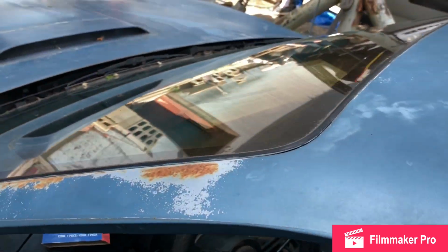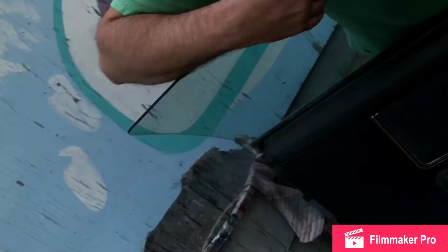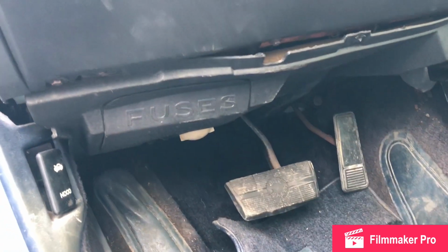Hey, Dad. Here, I'll show you guys. While I was watching the video, this guy's one of his gauges on his 86 Trans Am, the reason the gauge wasn't working was that one of the fuses was out. So I'm thinking somewhere under here, one of the fuses might be out.